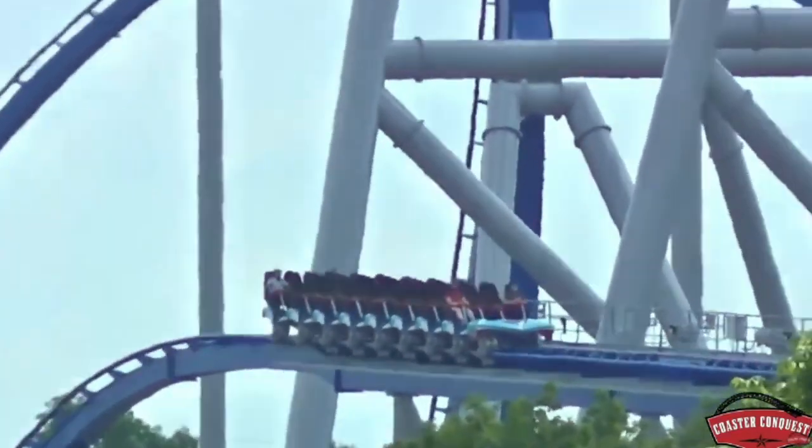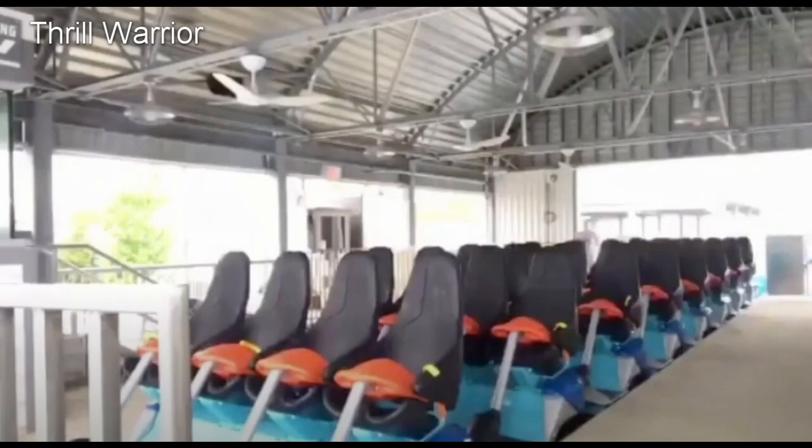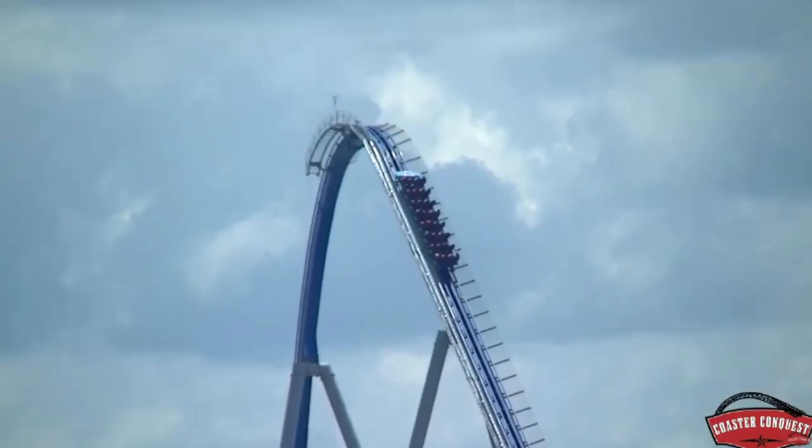The next thing we got here is Orion testing montage by the Thrill Warrior. Now, the reason I'm showing this is we can see inside of Orion Station. So we can see everything that is in there. It looks pretty basic. It's just a metal roof. Everything's metal. We got some fans and lights in there. So not a whole lot happening in the station.